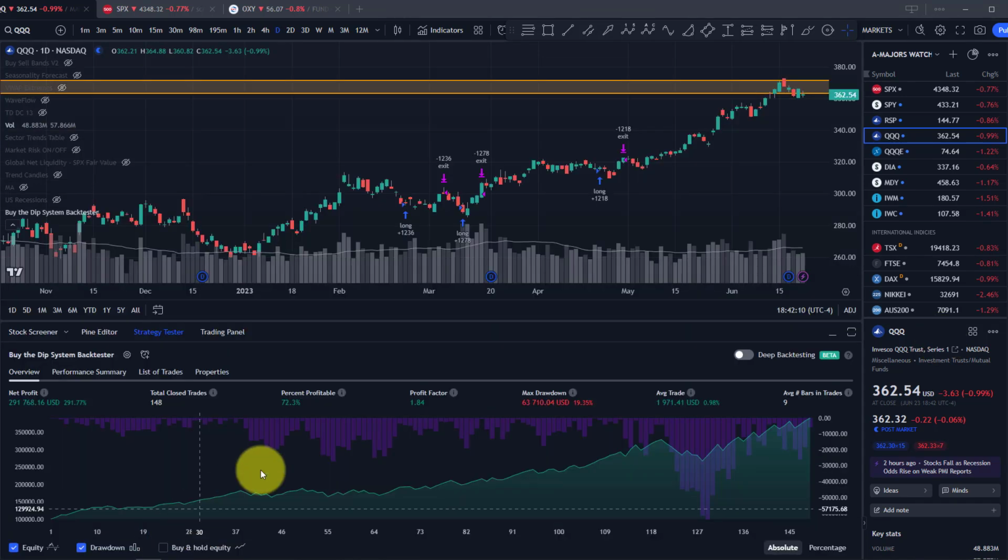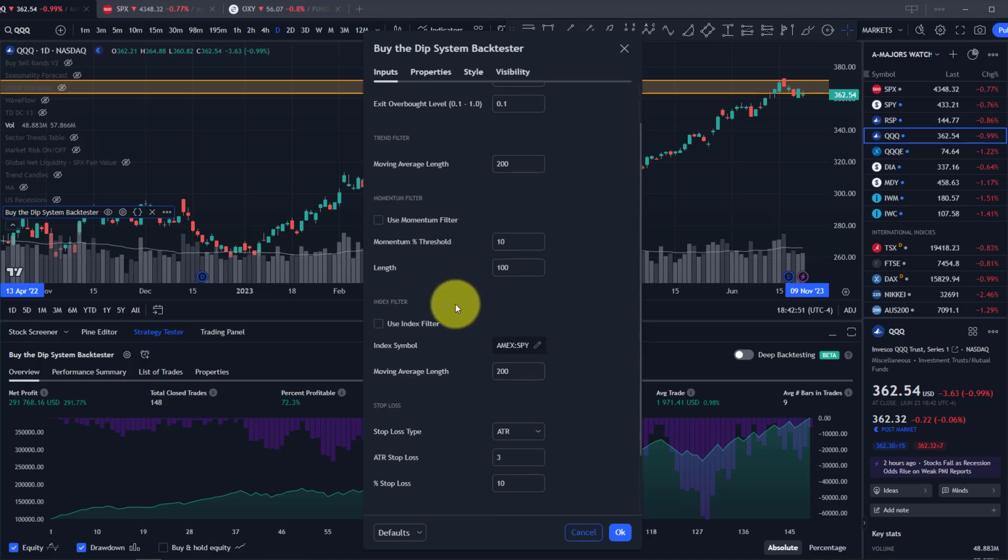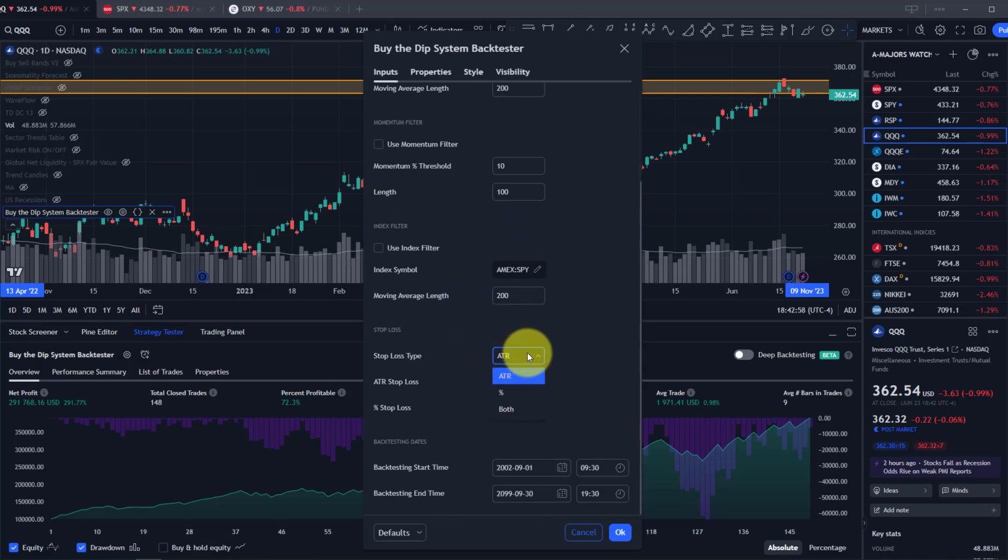And you can see that in the strategy tester built in with TradingView, which this script works on. And so this is on the daily time frame on the NASDAQ, but like I said, you can run it on any asset, any time frame, and the system is highly configurable. You can change all the settings from how deeply oversold it has to get to back to overbought when it exits. A trend filter, so you only take trades when the market is above a certain moving average. A momentum filter, so that if the asset has to be up by a certain percentage, can help. An index filter, so that only takes trades if the index is above a certain moving average. And different types of stop loss. You can have an ATR, percentage, or both, whatever one's hit first. And you can backtest all the way as far back as you like, actually.